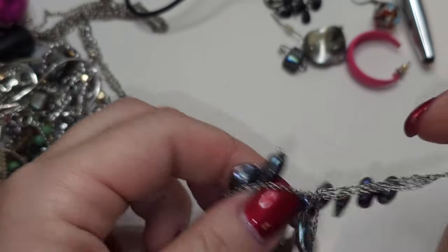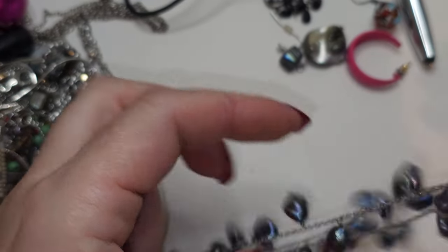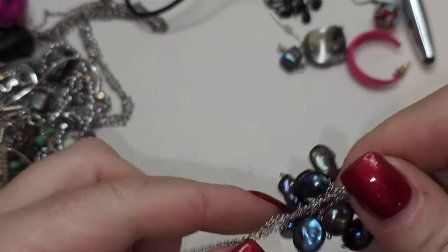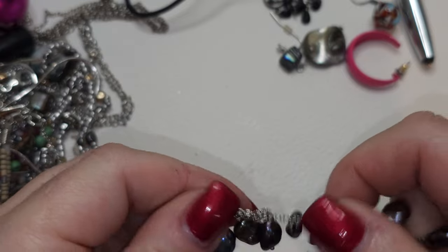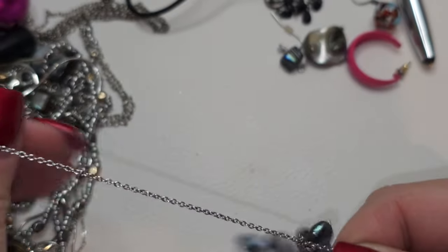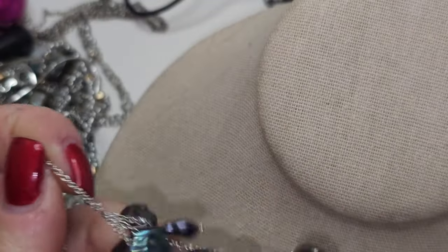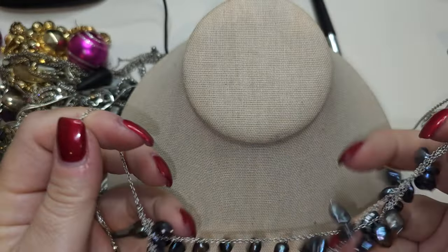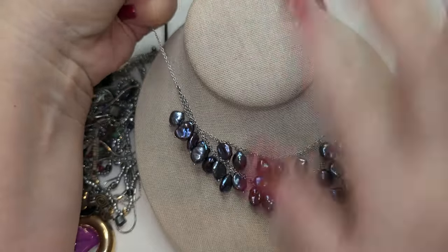Oh my gosh, this needs to be in its own pile. Oh, okay, so we have a layered necklace. Oh my goodness. There's my neck. A layered kind of necklace. We have a silver chain at the very top, and then we have kind of three layers, three strands in there. They are layered and there are pearls on them. Very pretty.